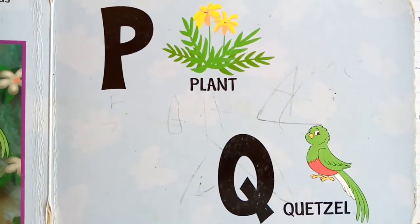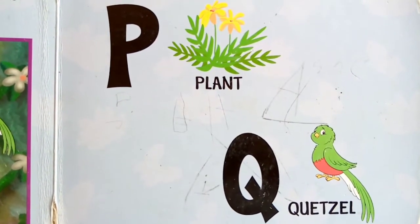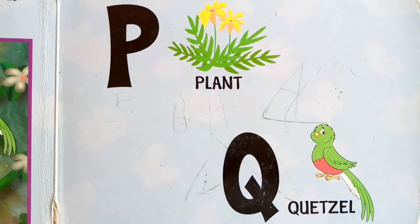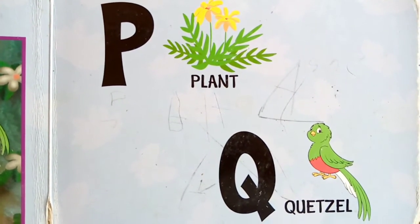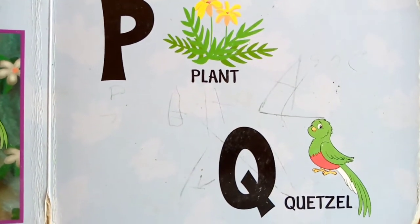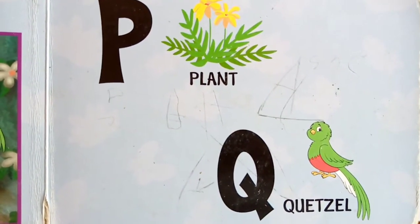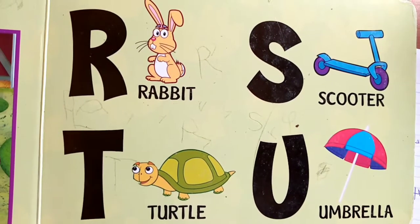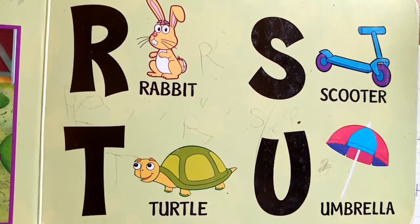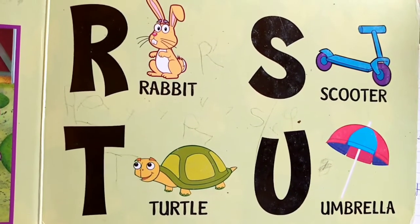Okay, P, plant. Q, quetzal. Q can also be for queen. Do you know that? Yeah. R, rabbit.